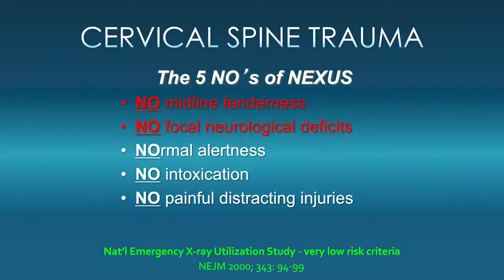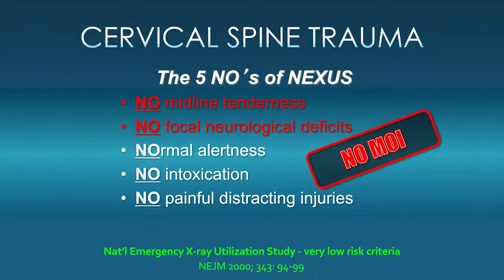And the beauty of the NEXUS study is that there is no mechanism of injury listed anywhere as part of the criteria, which is great when you're working on the front lines in the ER because you probably don't have enough history about what's going on. And around the same time, the Canadian cervical spine rule came out. It does have many factors that are part of the mechanism of injury, but I think it's harder to apply that in the ER when that history is either not present or it's unreliable.